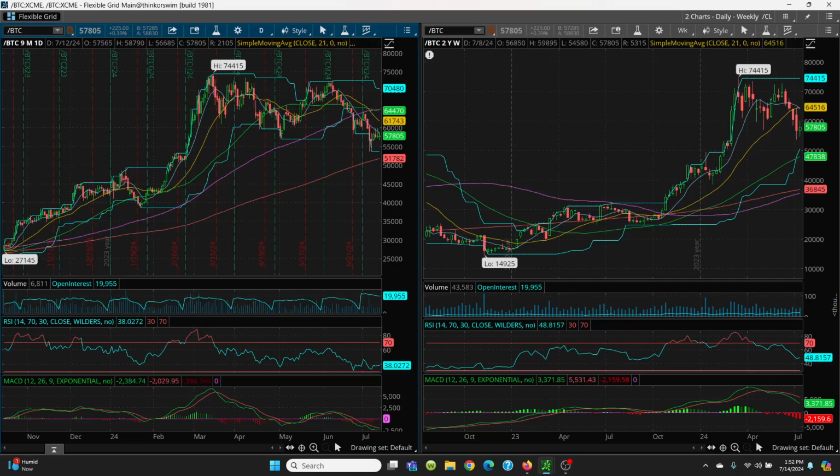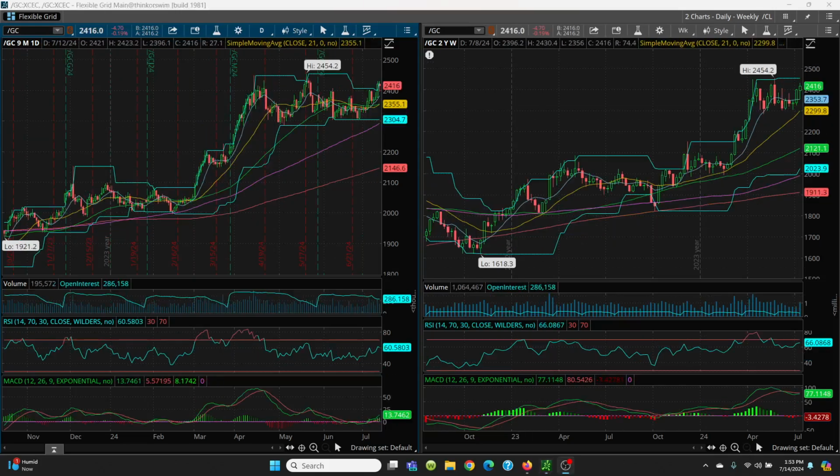Okay, let's take a look here at gold. Gold is kind of the same scenario as the big Bitcoin chart, because these are currencies, kind of, or in that neck of the woods. So we've got that same trading action here.